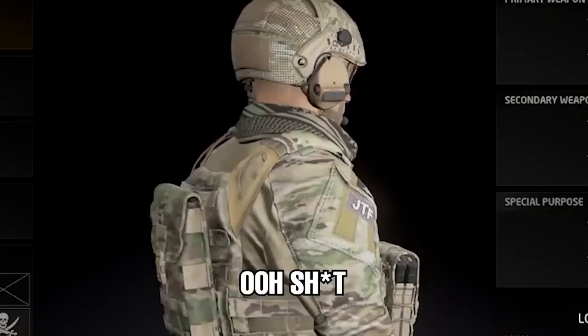Oh, look at him. JTF2 going in, bro. Totally forgot the holster, but the holster's there, and we are definitely going to do the holster in OCP. Moving on. So the Canadian military and the JTF have been known to use the M17, also known as the P320.